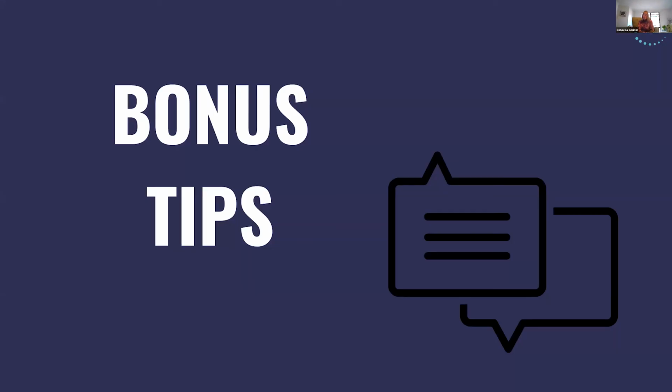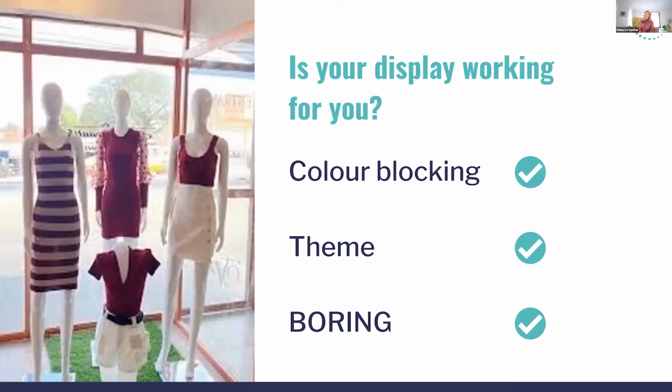Now, I have a few little bonus tips for you. As you can see with this display, is that working? Yes, they have some colour blocking, which is great. They have a theme, but it's very boring. This display could be more attractive purely by adding some handbags, some accessories, some wigs to the mannequins, having something down on the floor that is creating more of a scene for your customer.